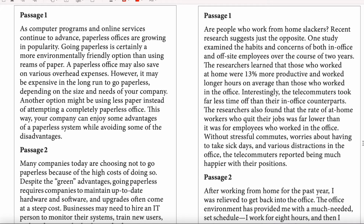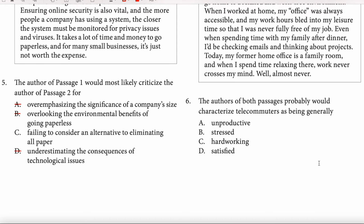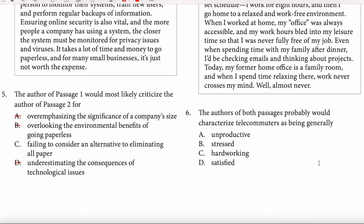Oh, okay. So the researchers learned that those who worked at home were 13% more productive and worked longer hours on average than those who worked in the office. Bingo. So he's not going to say that. The author of passage 1 isn't going to say that telecommuters are unproductive. He says the opposite. He says they're more productive. Does that make sense?